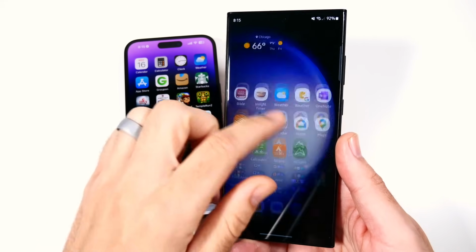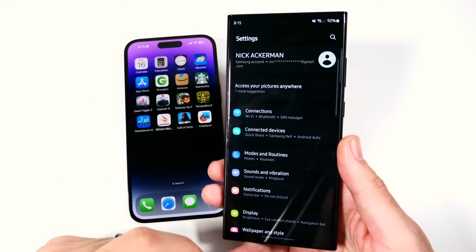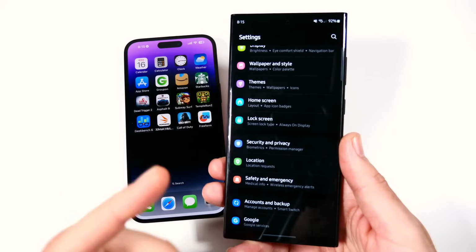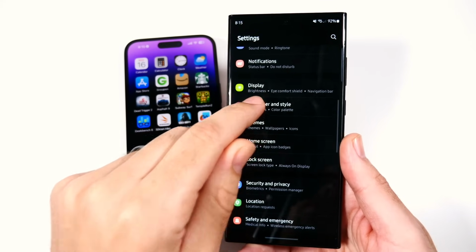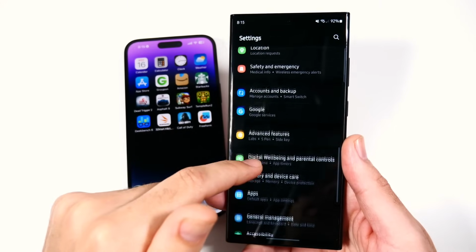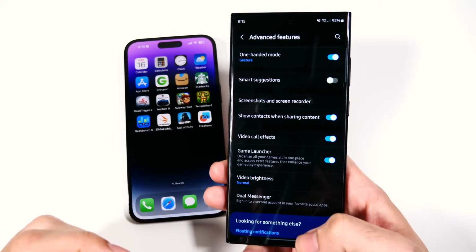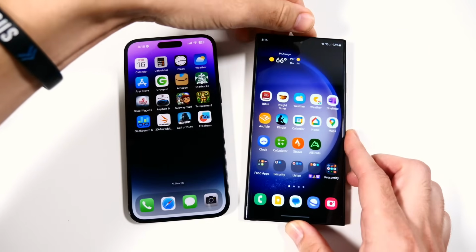You don't need to use it because the One UI experience by itself is already pretty clean. And if you don't want to change anything, it's still a clean software experience. So that's kind of optional. You have the feature if you need it, but if you don't need it, then don't use it. Over here on wallpapers, you still get Google's color palettes and stuff like that. And then if you go down here, tons of advanced features with this phone. So like I say, if you want to go all out, the Samsung phone, man, it is the win.